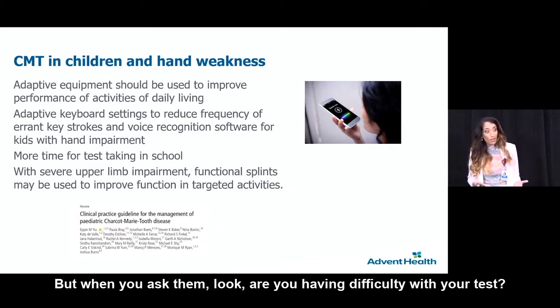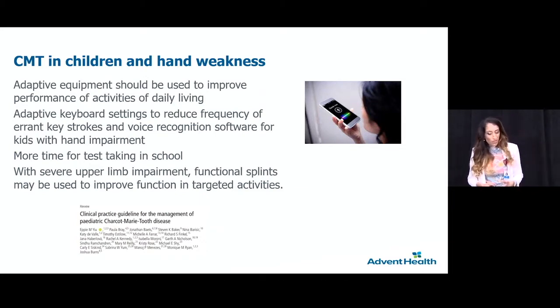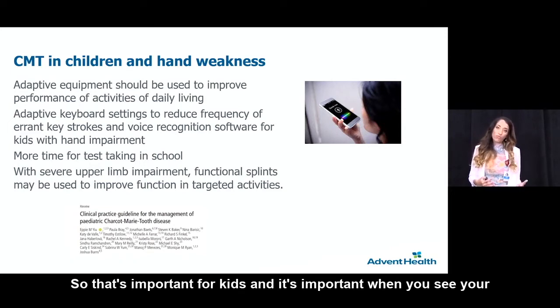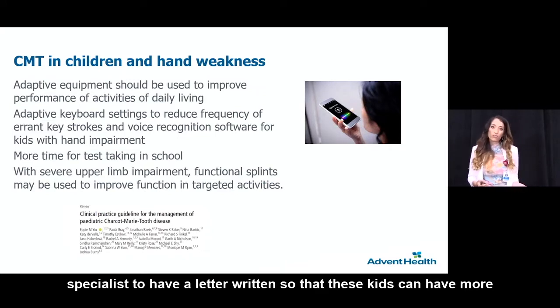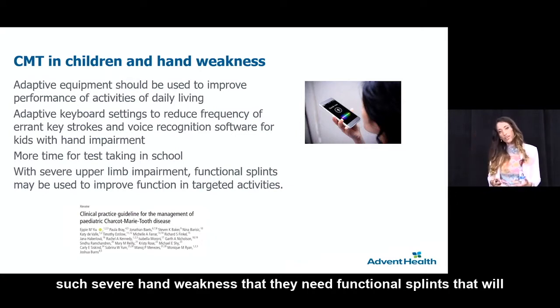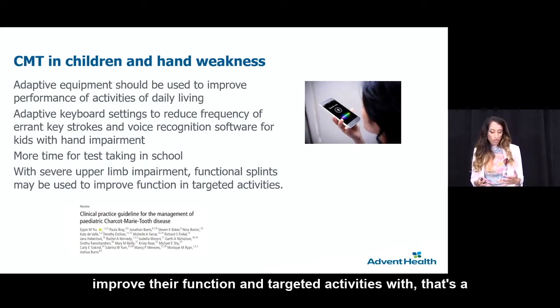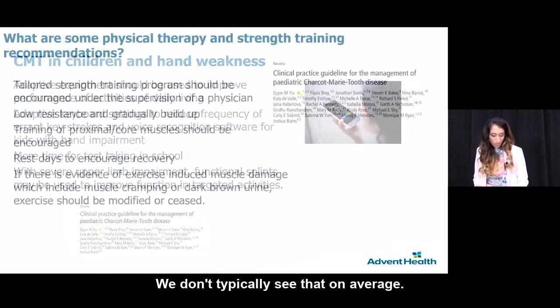But when you ask them, look, are you having difficulty with your tests? Do you need more time? They will say they do. So that's important for kids. And it's important when you see your doctor, your specialist, to have a letter written so that these kids can have more time in school if they need it to take tests. And then sometimes children will have such severe hand weakness that they need functional splints that will improve their function and targeted activities, but that's a case-by-case basis. We don't typically see that on average.